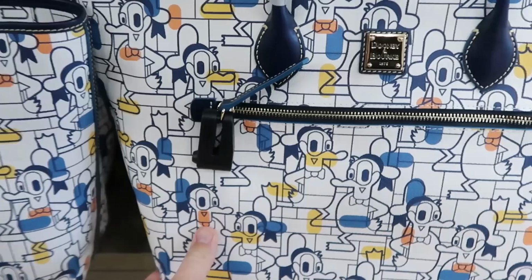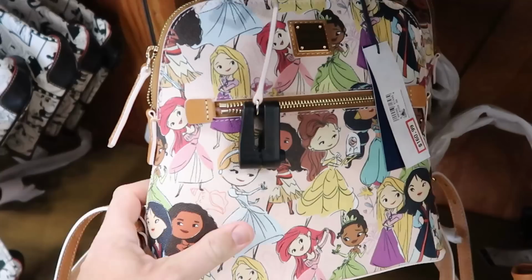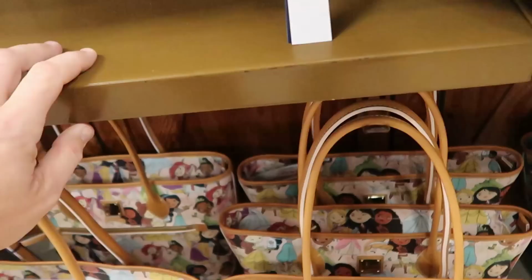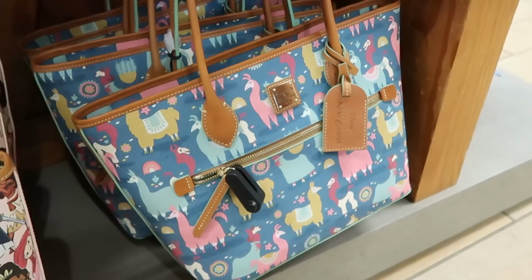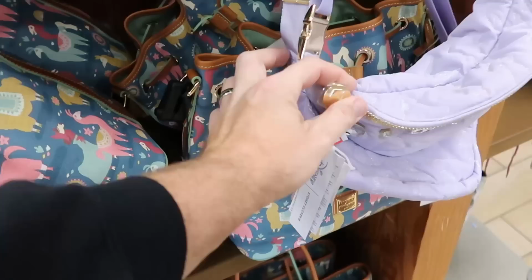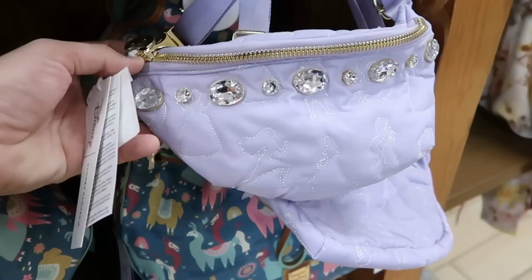Also a couple other new ones over here. This one is a backpack with a bunch of different Disney princesses on it for $168, marked down from $268. That is really nifty. And they do have that one in a very large size purse for $178. Yeah, they are loading up on new Dooney and Burke bags. Here's a large one from The Emperor's New Groove. And then they have this size with the drawstrings for $178. And it looks like Brandy found a Disney Stitch Clover. Oh, look at this fanny pack with all these big jewels on it. That is really nifty, actually. $112, marked down from $188. Look at all the princesses on this.